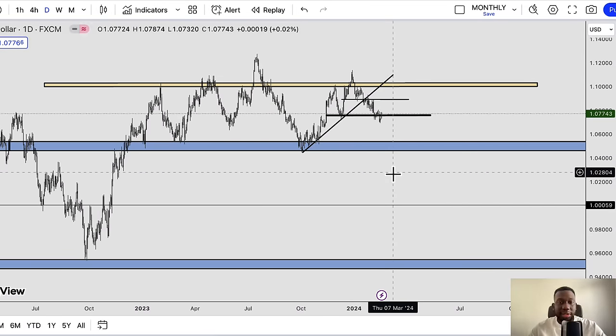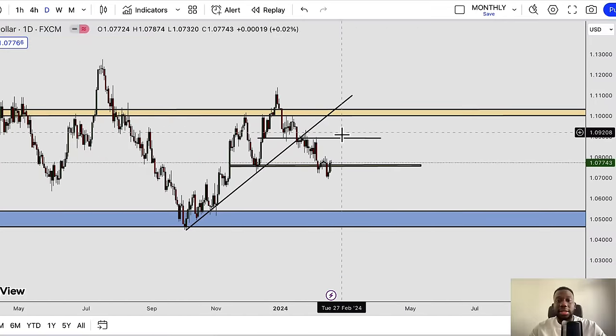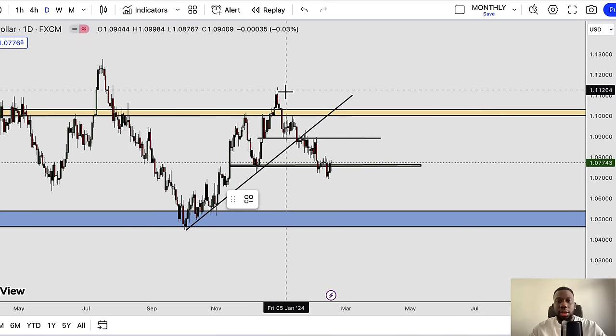So it's a lot of potentialities for the euro. I hope we do indeed continue bleeding. If we don't continue bleeding, we might want to attack this yellow zone about here again. And I hope not. So let's see something.